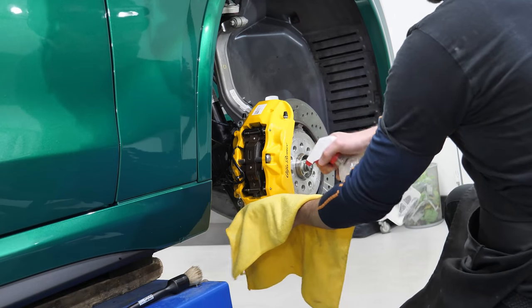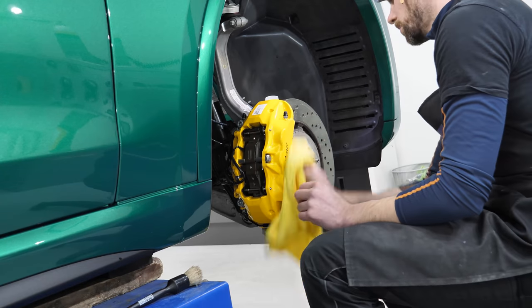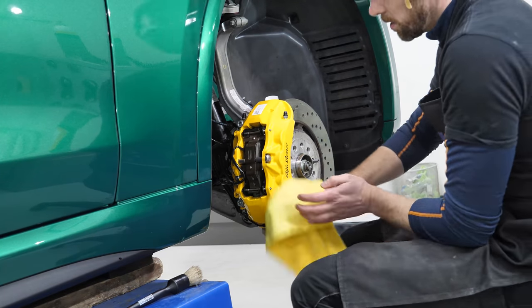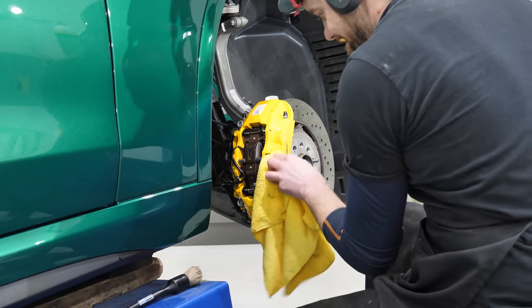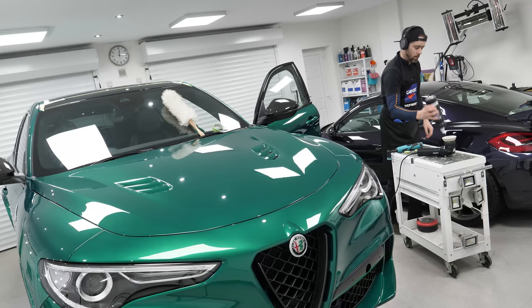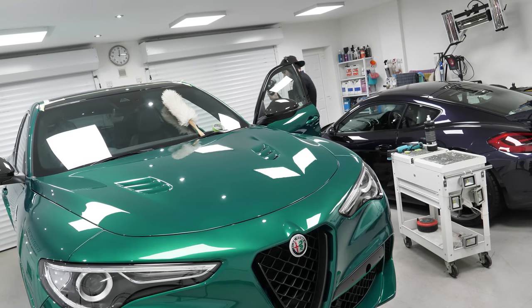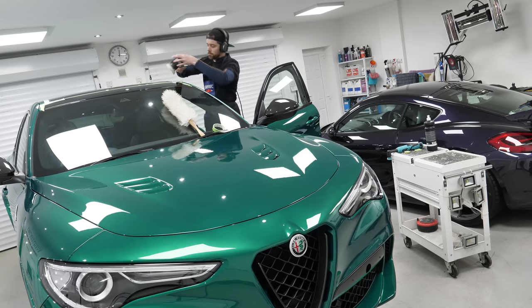Prepping the brake calipers with isopropyl alcohol, IPA, to strip and degrease the surface, ready for protection to be applied later. As well as finishing the last few polishing stages, this being up on the roof, the metallic grey section on the roof line above the windscreen.